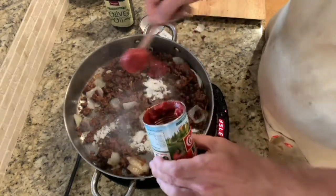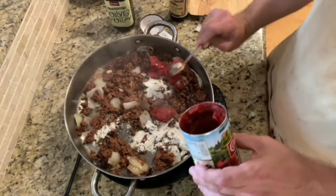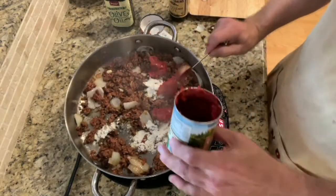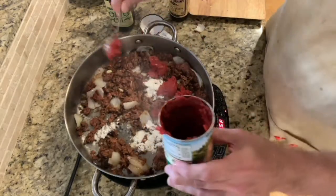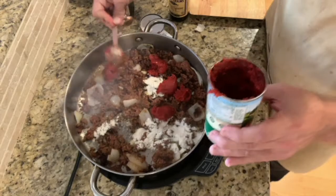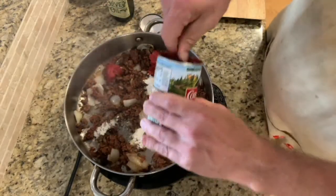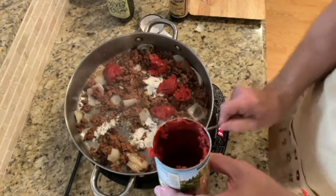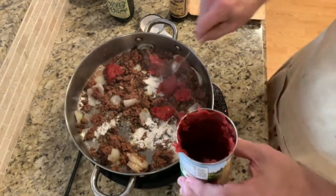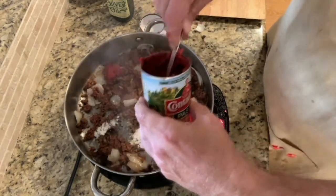It doesn't really like to get off the spoon. A lot of times, if you lube up the spoon, you'll be able to get it to slide off of that spoon a little bit easier. See how many I got here. 1, 2, 3, 4, 5, 6. I need 2 more.